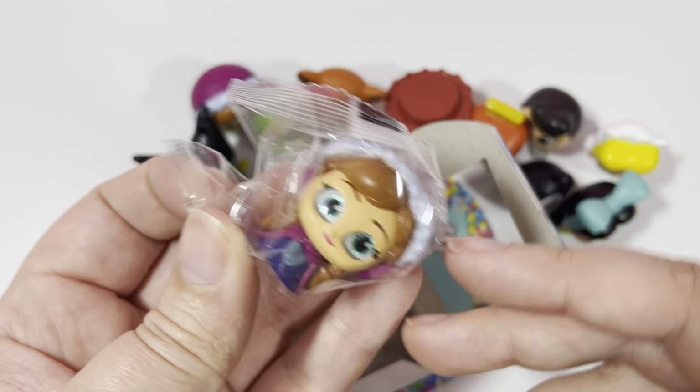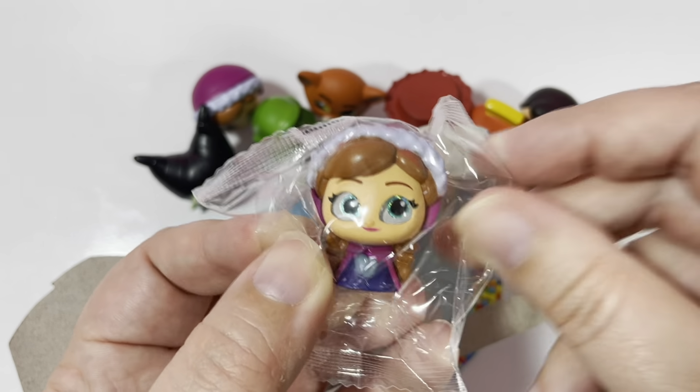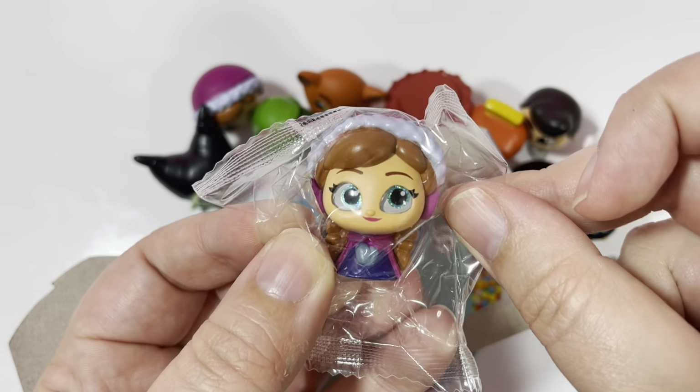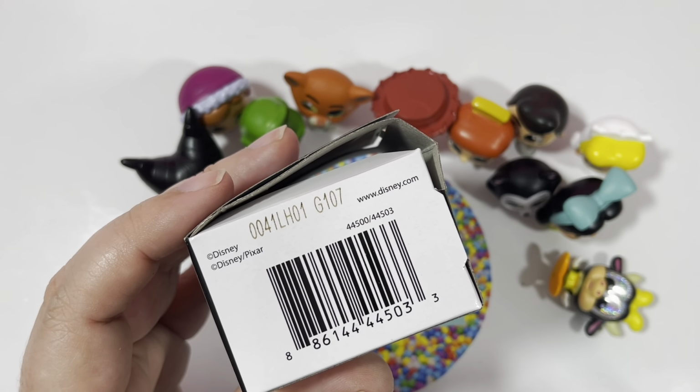And our next piece is Anna. So we did get another repeat of Anna. And as I said before, I'm gonna leave her sealed up for whoever buys her in the future. So if you are looking for Anna and Clarabelle Cow, that is the code you're gonna be looking for.